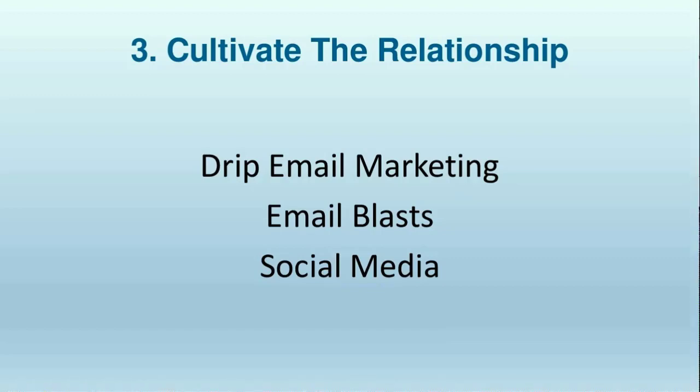It's not to say that the other platforms are not valuable in some sense. Okay, but what we recommend is that you focus on one. Just focus on one platform because you can't be social on all the platforms. You don't have the time to do that. Be social on one, and that is Facebook.